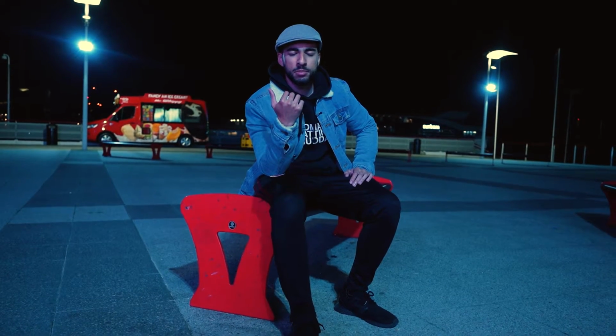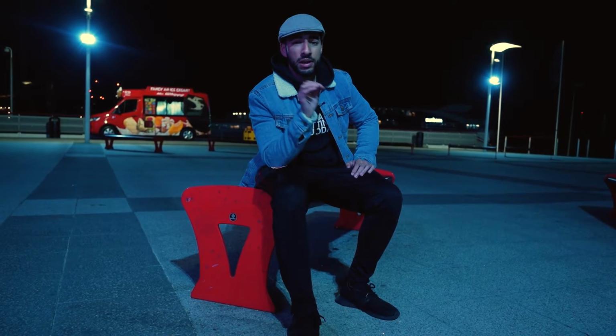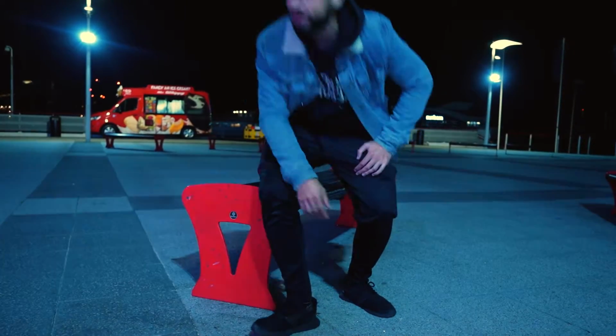Here we are at our next spot. We are here outside the London Excel Exhibition Centre, and the nearest station from here is Royal Victoria, and you can access that via DLR or through cable cars. Now, why this spot? There's a couple spots around here which are just perfect for nighttime photography, and you'll see what I mean in just a sec. So let's go check it out.